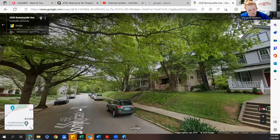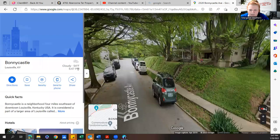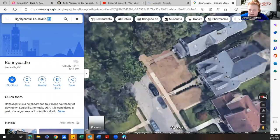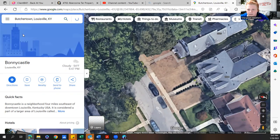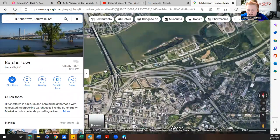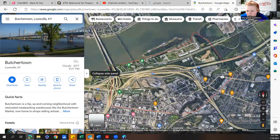All right, so let's move on to my number 3. And that would be Butchertown. So this would be, in my opinion, a little bit younger, kind of hip family, maybe new family. Let me get them pulled up. Butchertown, just to make it faster so you're not waiting for me to be zooming in all over the place.